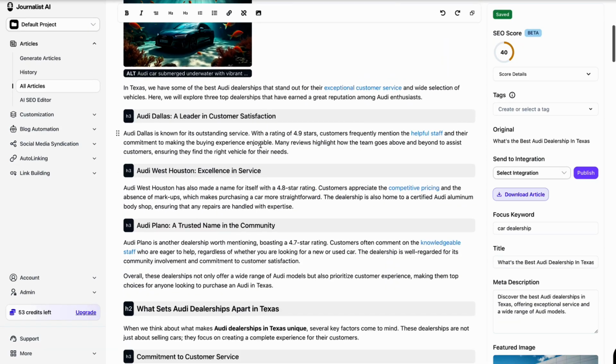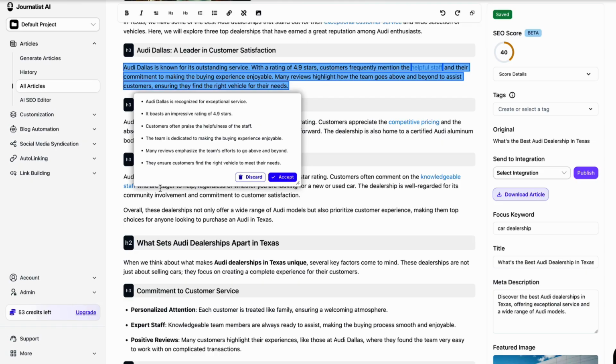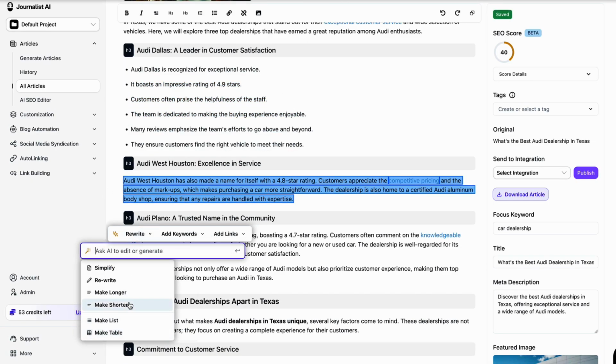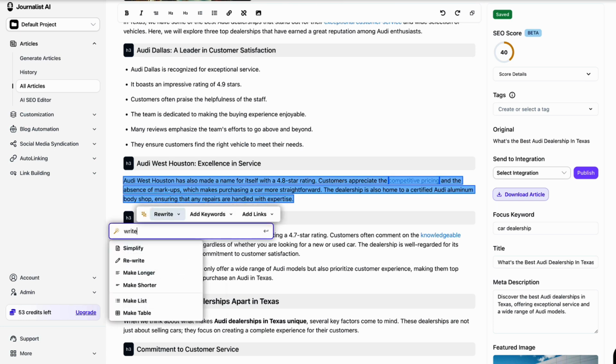But now let's say, for example, I think the info here would be better suited to be in list form because I think my readers prefer to read lists other than paragraphs. I can just do this. Boom. There we go. It's list form. I can do the same thing for tables, right? I can make it longer, shorter. I can even do custom prompts. I can say, write this in a way only car enthusiasts would understand, right? So you can essentially tailor this and add custom prompts and speak with the article and edit it in real time.